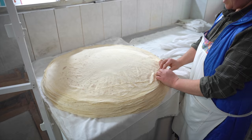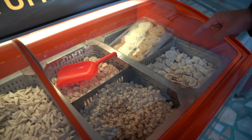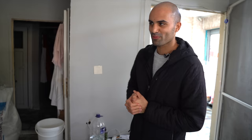Oh, çok güzel. Look at the mantı they make. How beautiful, all the different shapes. Wow, from small to half moon shape. Oh, they look so beautiful. Very similar to the Italian ones. The triangular shape and a little bit bigger. Wow, fantastic. Wow, they showed us inside. Such a wonderful experience. Kolay gelsin.